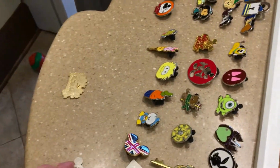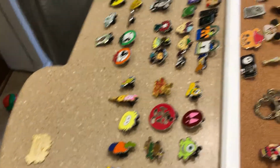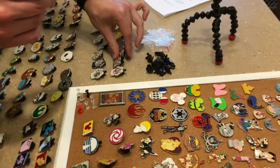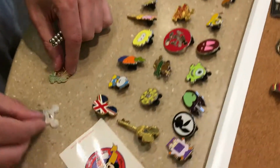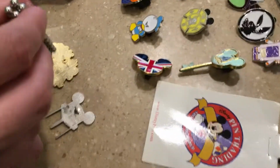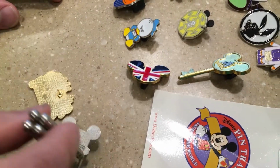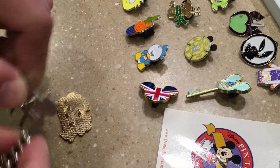You really just got to use your eye and test for yourself on what's real and what's fake. Like I said, these two that we just tested are 100% real because we did not trade for these. Sometimes they stick and sometimes they don't. Yep.